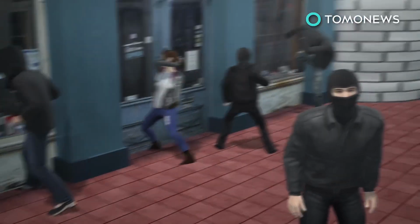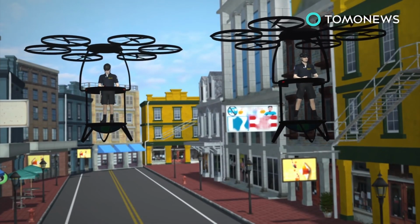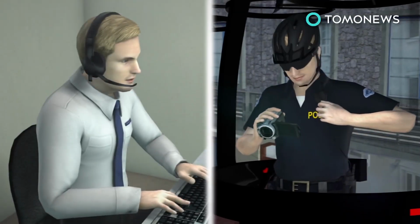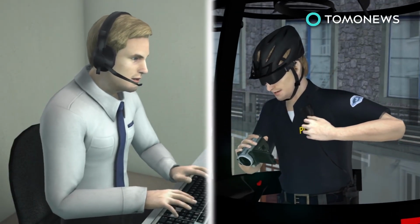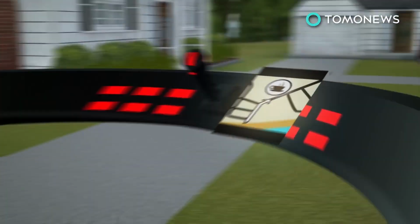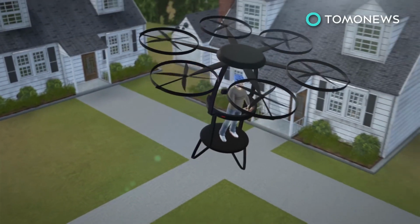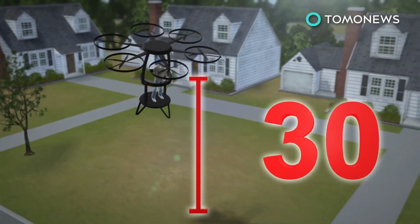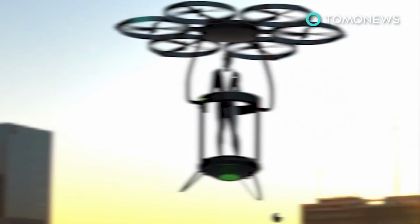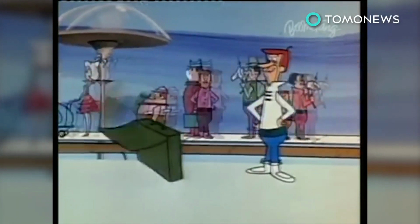Its designers also think the police might find the Solexa useful. Cops riding a Solexa could quickly respond to a crime scene and then report back to a command center. Navigation would be automated. Punch in coffee shop and the Solexa is programmed to take you there. The Solexa has a 200-pound payload, a 30-meter height ceiling, and a maximum flying time of about 20 minutes. At this point, the concept is just a concept, much like flying cars that fold into a briefcase.